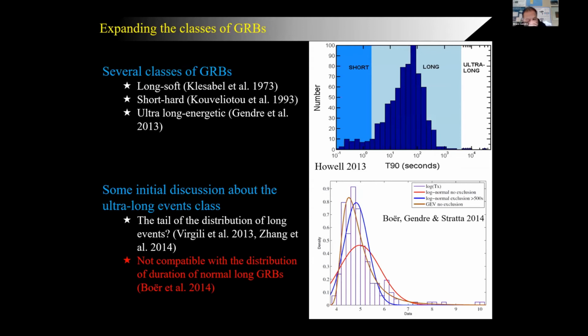Peter and Eric earlier have explained to you that you have a class of long soft gamma ray bursts that were detected in 1973. Then the short hard gamma ray bursts, detected in '93 by Krista Covello, and basically we were able, with Julia and Michel Bauer in 2013, to add to that the class of ultra-long and energetic gamma ray bursts. I bring your attention already, students, to something important. It's every 20 years, so start preparing yourself for 33. Something could be interesting there.